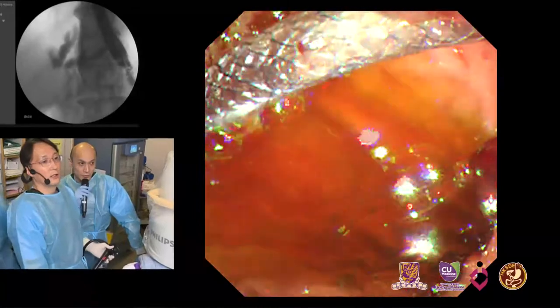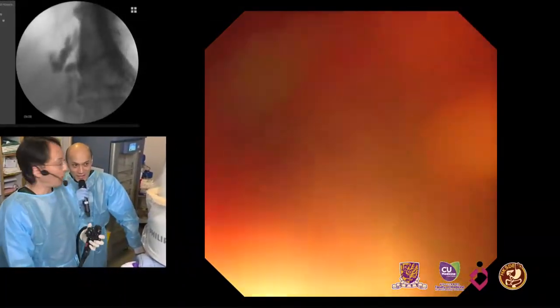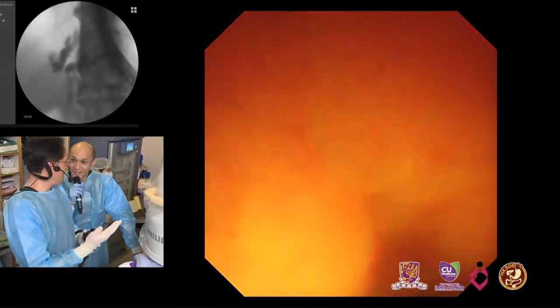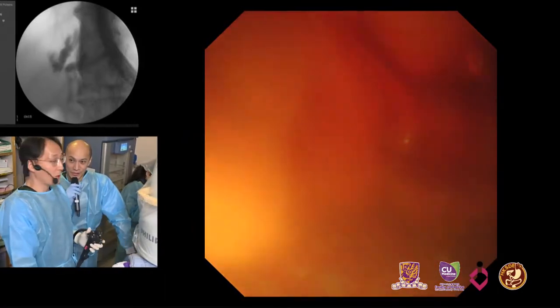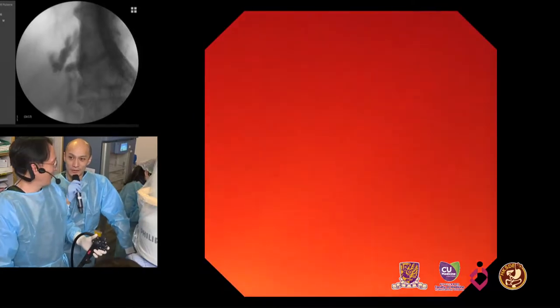So Park is always too fast, so we need to chase him all the time. Yeah. Okay? Every time I think the ESCP is more faster. Yeah, so would you suggest Neuhaus to learn EUS drainage?